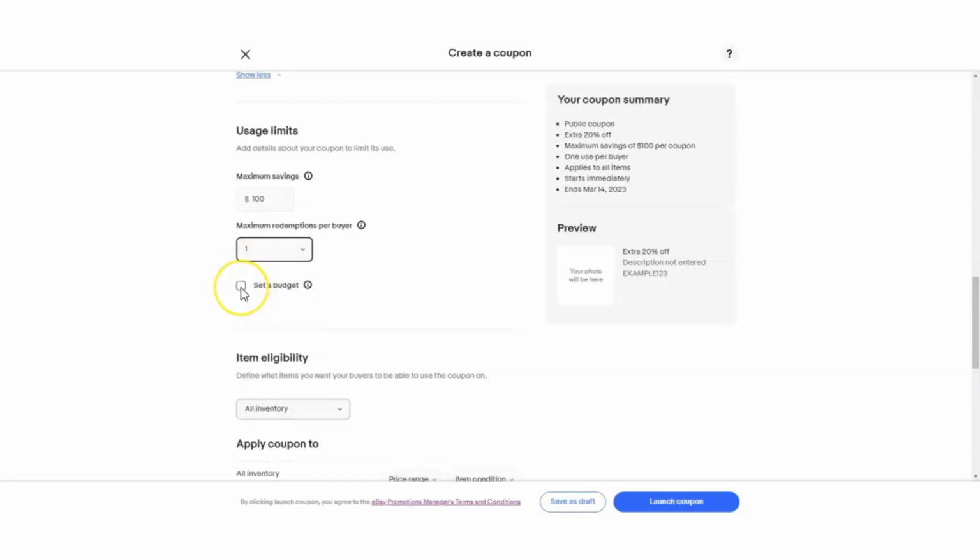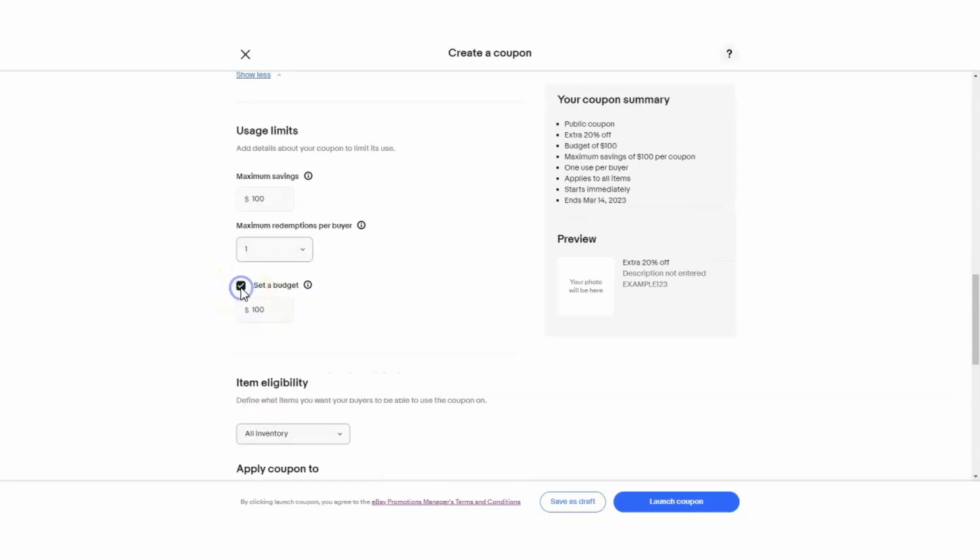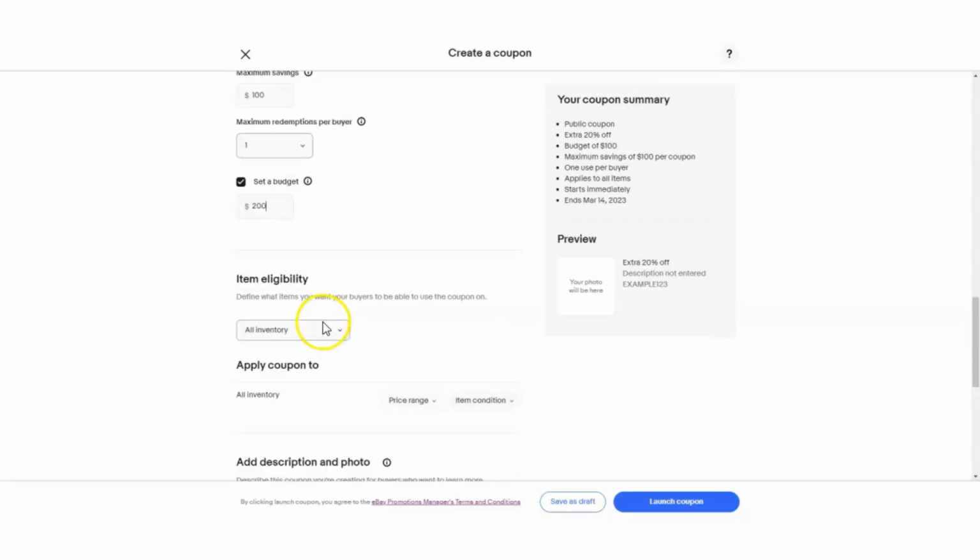You could also set a budget for your coupon by selecting this right here. If I were to put 200 right here, once all the savings combined from people using the coupon hits this 200, then eBay will not allow anyone else to use that coupon.